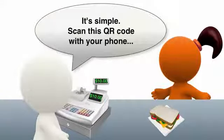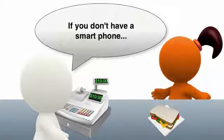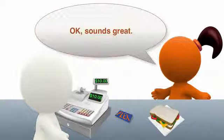It's simple. Just scan this QR code with your phone. Then, simply enter your basic information and you're all set. If you don't have a smartphone, you can simply take this card and use it the same way. "Okay, sounds great."